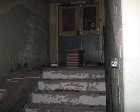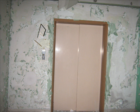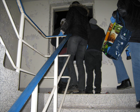And here's a doorway to something else. Don't know if we went through there or not, because it was all dark. Some damage to the glass window. Vandals. Another elevator door. Shiny. Bit of a dead end, but I think we avoided this door. And here we are, going up another flight of stairs to the next floor.